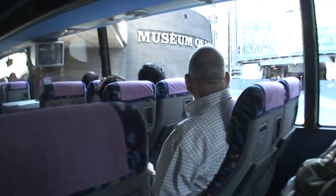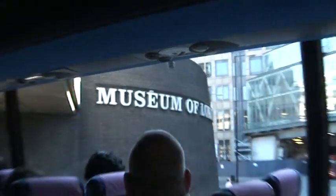Now, as I said, London is not a city. It's two cities. The City of London, that's where we are now, which has all the banks. And we spend our money in Westminster. Westminster is also where the government is, where the Prime Minister lives, where the Queen lives.